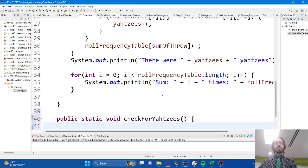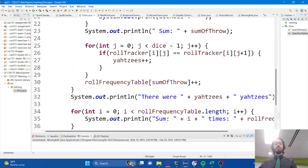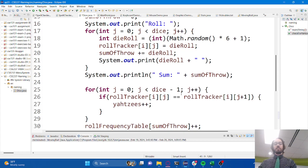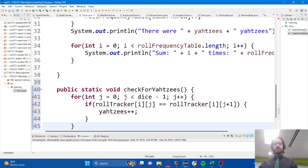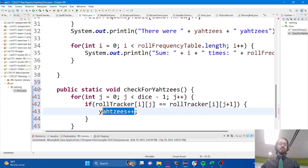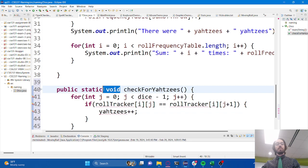All right, so checking for Yahtzees. What should the input parameters be? This is where it gets a little bit tricky, right? Because what I want to do is take this code and drop it here, but this method doesn't have access to all of these things, correct? The method doesn't have access to those things, so if I want the method to have access to this array and this variable, which do we actually need this variable in here? I think what we could maybe do is use the return value to help us out here. Maybe just have a Boolean.